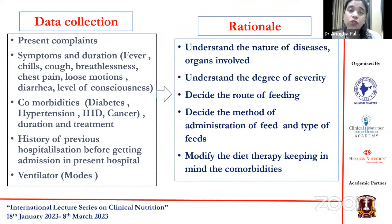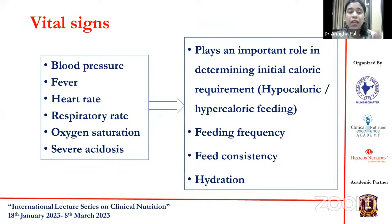And is this patient on ventilator support, and what mode of ventilator is he on? This is very, very important. So this data will help you get information about the patient's general condition and the prognosis. These signs that you can see over here, okay? Remember the first question that I put, it is when to begin feeding, okay? And the answer is based on these vital signs, okay?